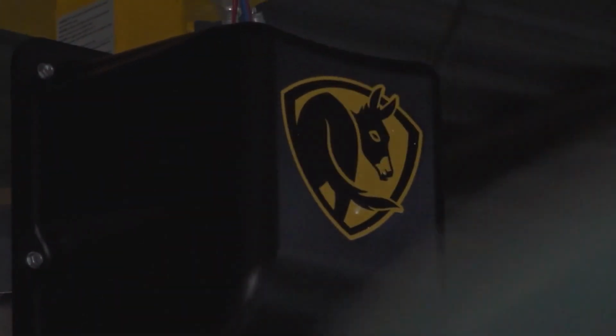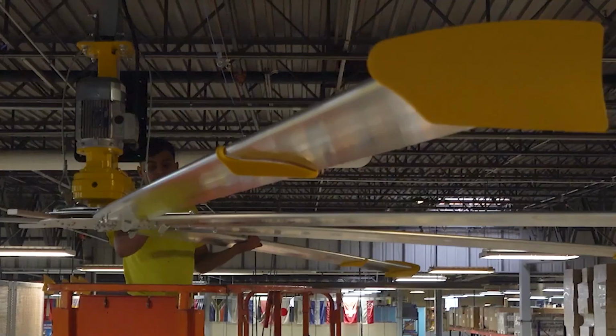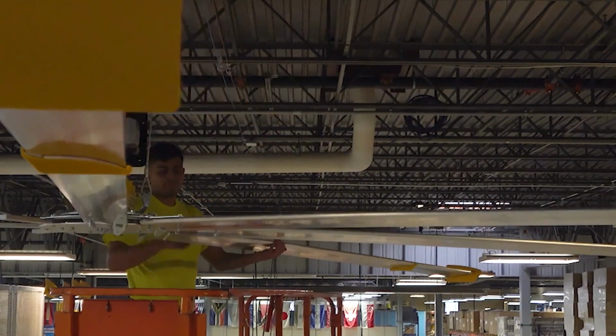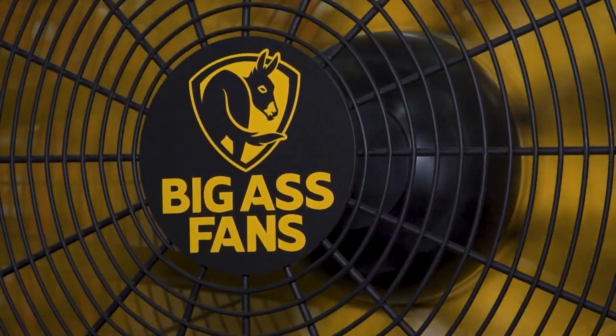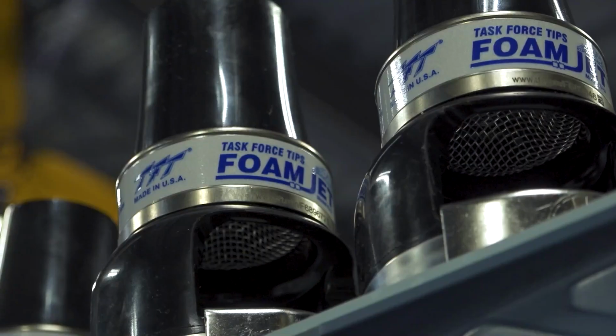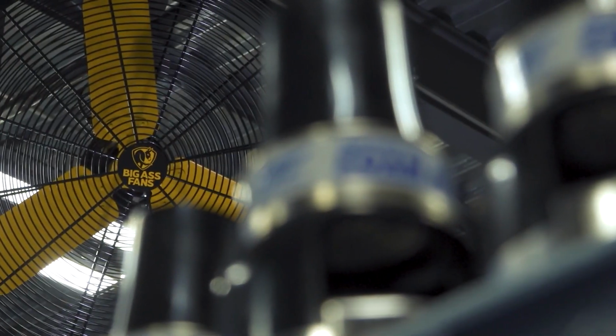So when we started looking at what we could do to help the plant out and the cooling in the plant, we had talked about getting some type of fan. Big Ass Fans asked a lot of questions when they came in to understand our process, to ensure that any additional air movement wouldn't interfere. BAF was able to go through our plant and very easily locate areas that would work without having to move anything at all. We were able to install the fans and make it work properly.